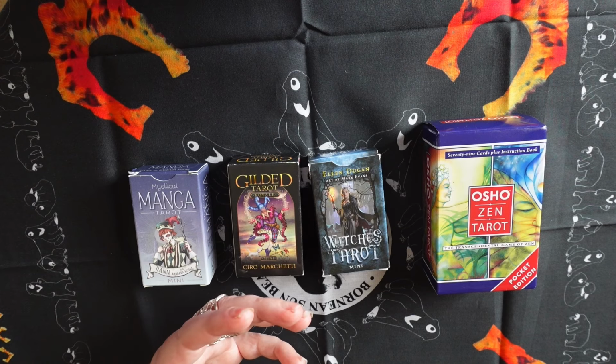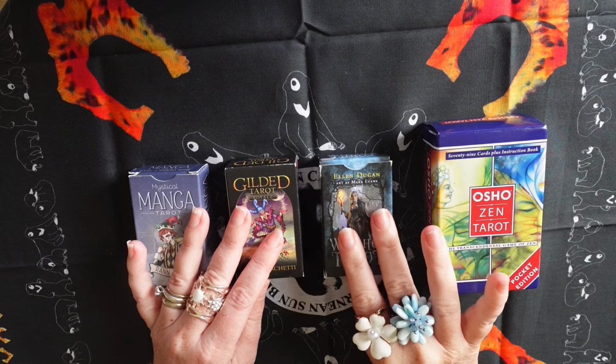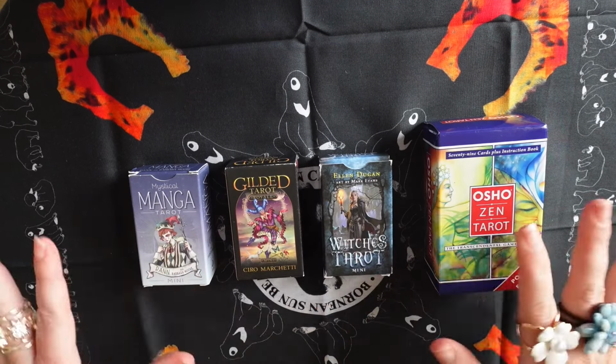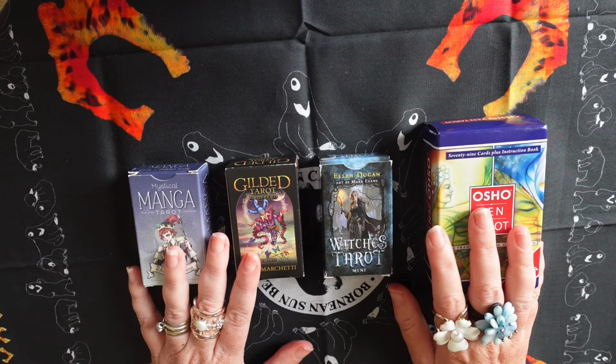So in this case, none of the spreads that I'm going to show you today are by myself. I did not create any of them, but as I said, I'm going to quote and give a shout out to all of the fantastic creators that came up with these.